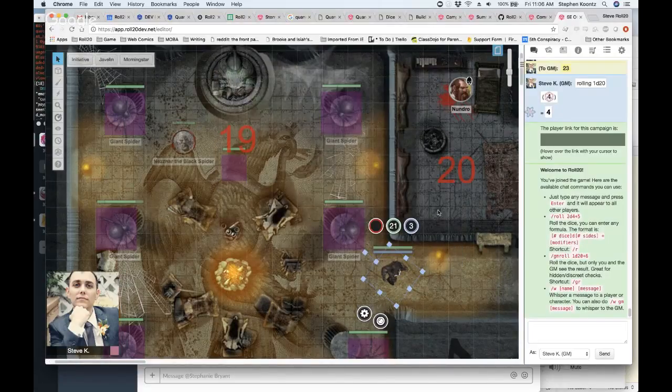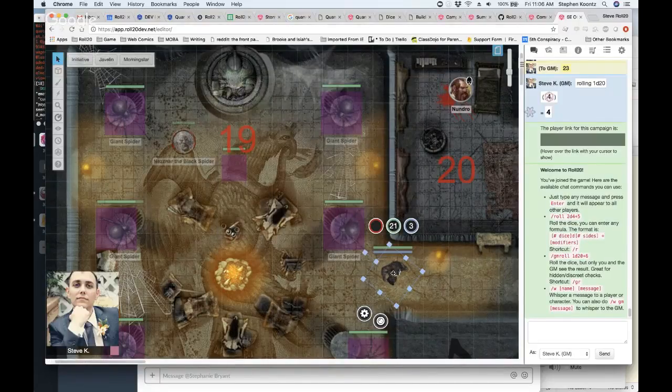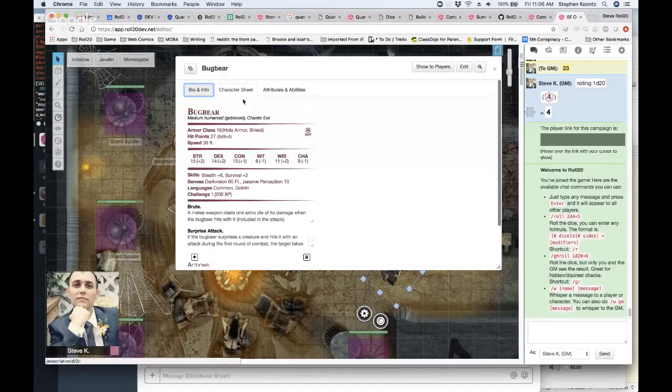So, if you double click on the token without holding down Alt, it's going to open up this token menu where you can edit the token, what character sheet it's related to, what its radial menus look like. However, if you hold down Alt, instead, it's going to bring you strictly to the character sheet that's related to the token that you've set the token to represent. So it's a hot key to just jump right into the tool, into the rolls that you need.